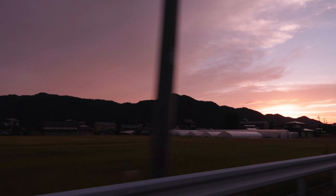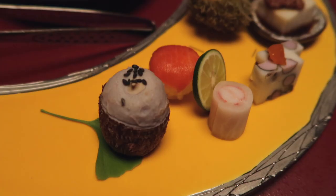We fell in love with Iwate Prefecture. It's a great place to enjoy the way you connect with nature. Plus, they've got amazing hot springs and delicious local cuisine, which we all enjoyed.